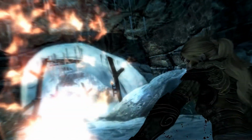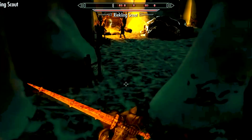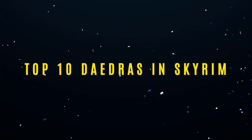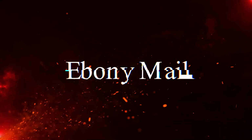Despite the fact that there aren't many Daedric weapons available in Skyrim, there is plenty for the Dragonborn to have a solid variety regardless of their weapon of choice. Let's take a look at the 10 most powerful Daedric weapons in Skyrim, from staves to daggers. At number 10, we have the Ebony Mail.